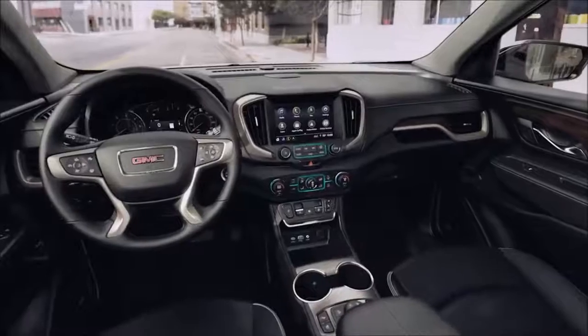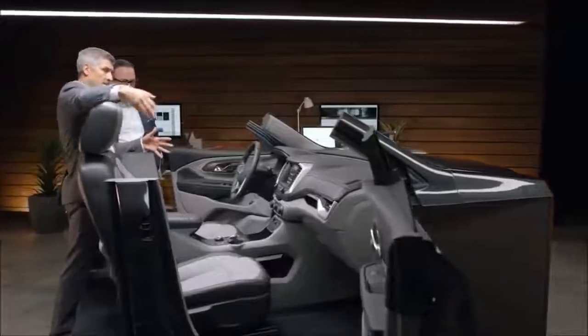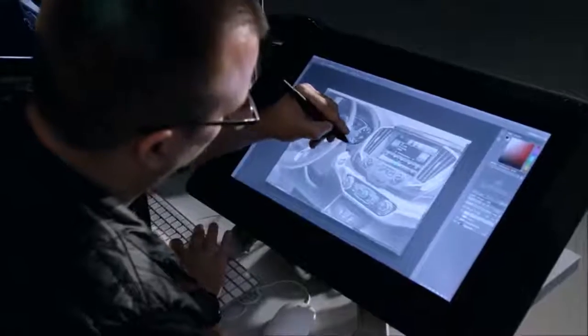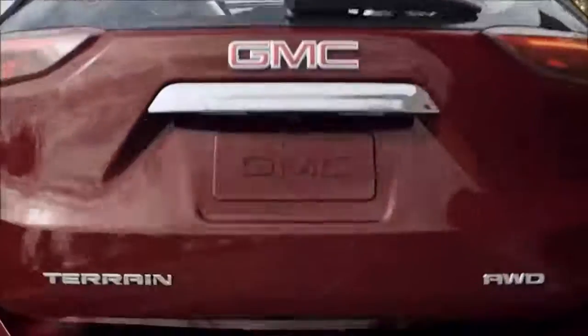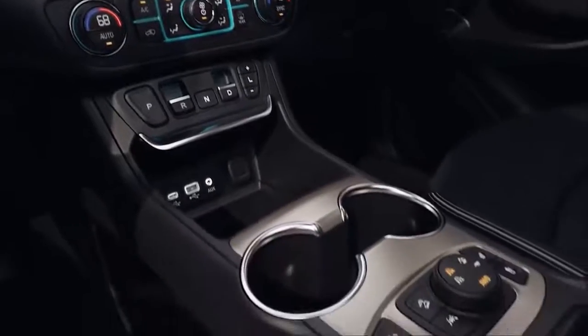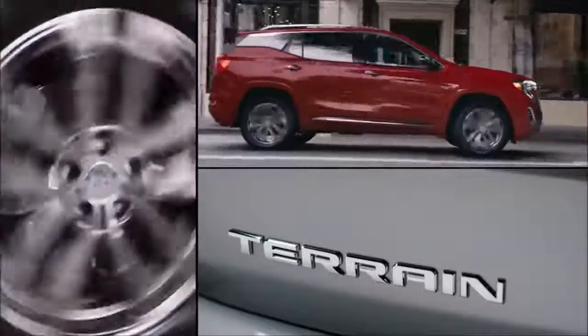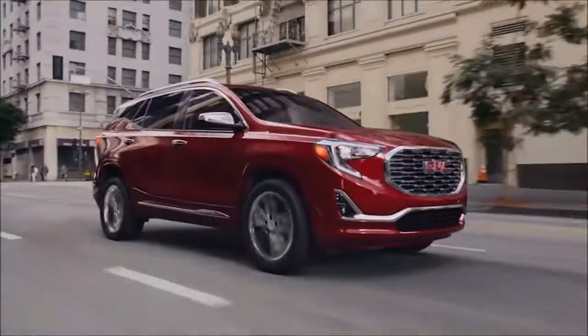Create an interior that's every bit as refined as the exterior. Now refine even the smallest details, then refine them again and again and again. Put a world of technology at your fingertips. Seats that fold flat. And a new way to shift that creates space like never before. What's next? Finish strong. Introducing the all-new 2018 Terrain from GMC.